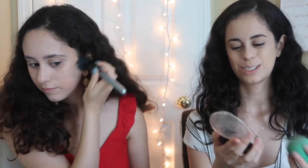Yeah. So I am using the Femme Couture Baked Bronzer, and this one I got from Sally Beauty. I love this one so much because it's a multi-purpose product.